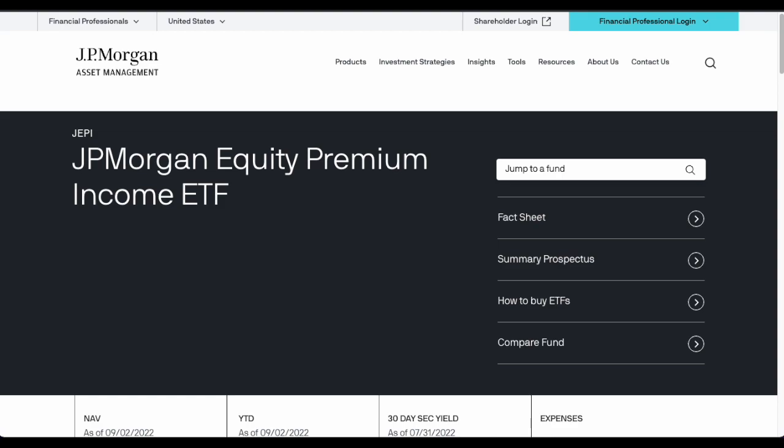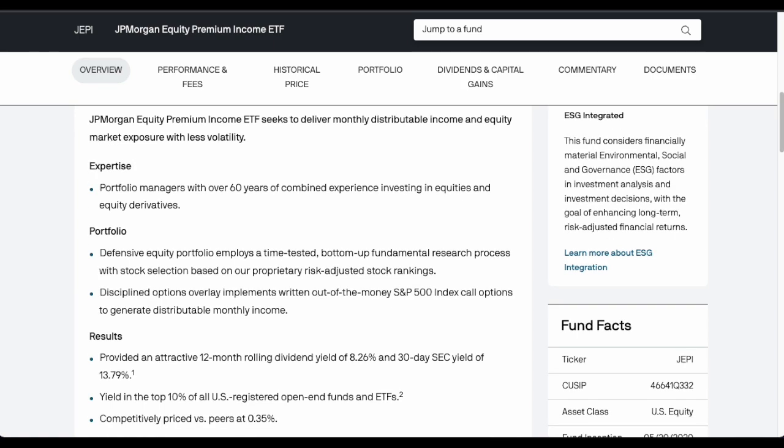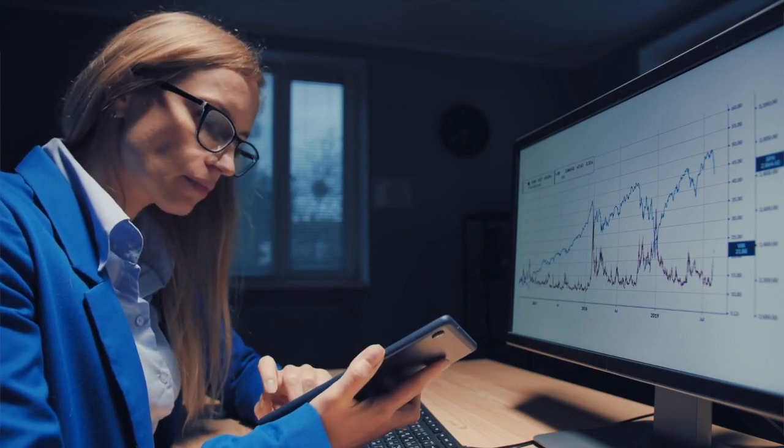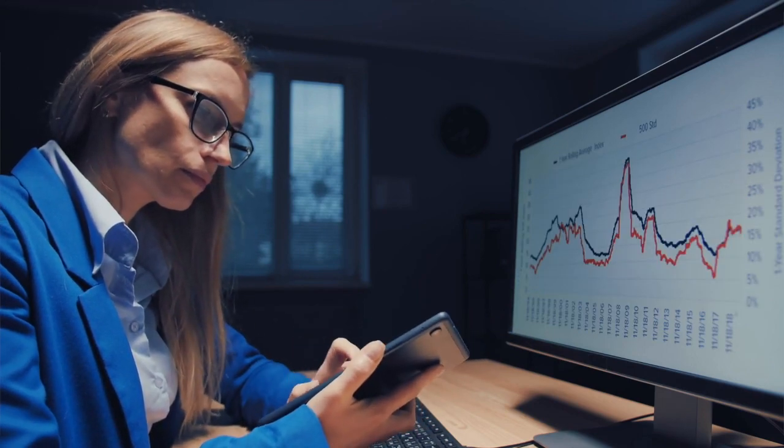Let's move on to the last and the highest dividend yielder of this group, and that is JEPI, the JP Morgan Equity Premium Income ETF. This is the newest of all the income ETFs I've mentioned, being established since only May of 2020. It's also the most expensive at 35 basis points. JEPI offers a strong starting dividend yield that's around 8%, and it has lived up to its low volatility claim. While the S&P 500 is down currently about 18%, JEPI is only down 13%.